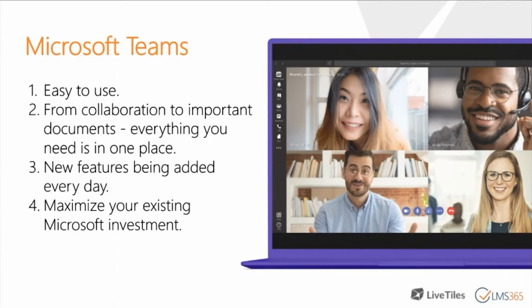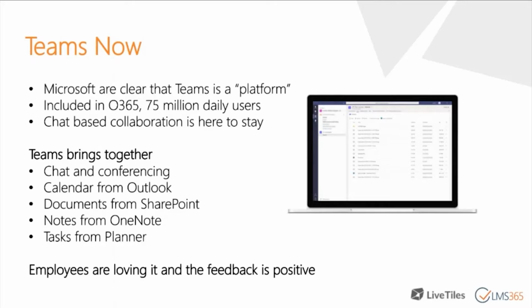And at the end of the day, Teams is really looking to leverage and maximize your existing Microsoft investment. And just with its overall capabilities, it's pretty clear that it's more than just a tool in the Microsoft tool belt. It's really a platform; the tool belt is where it's going. And because it's part of O365 and the recent COVID culture, it's easy to see why there are in excess of 75 million daily users. So we know this chat-based collaboration is here to stay, and Teams really does a great job harnessing this and bringing together everything you do in your current M365 environment into a single place, and the feedback's been outstanding. People love Teams. They're trying to figure out how they worked before Teams was there.